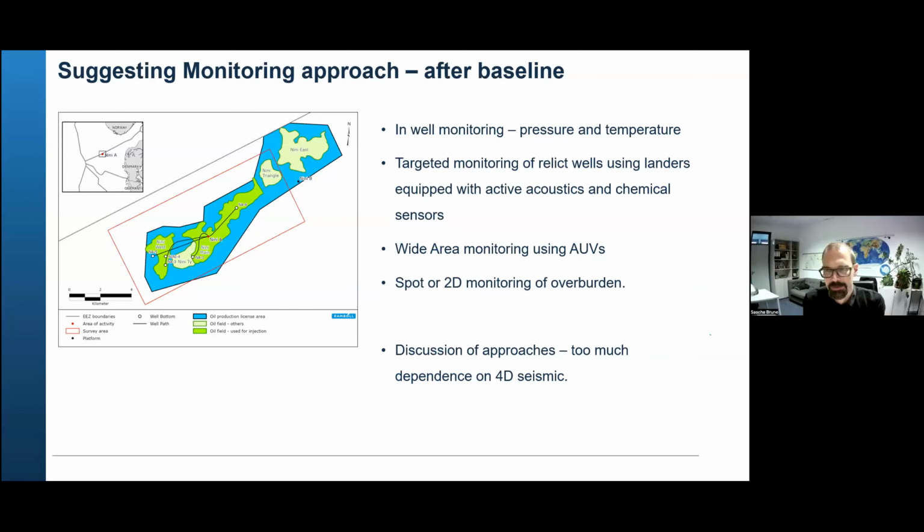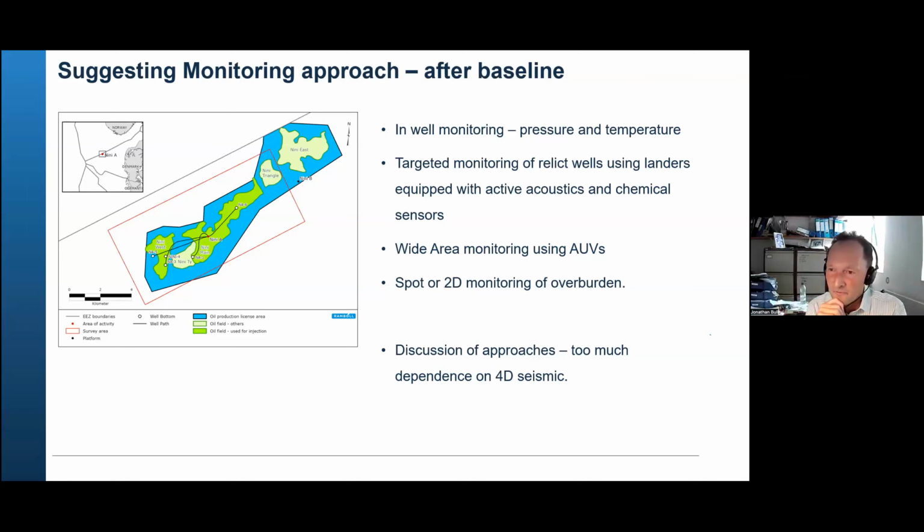Okay, interesting. These chemical tracers could also be used to discriminate between neighboring blocks. Yes, exactly. And you can get samples of reservoir fluids to be able to say this particular reservoir in this region has these isotopic characteristics.